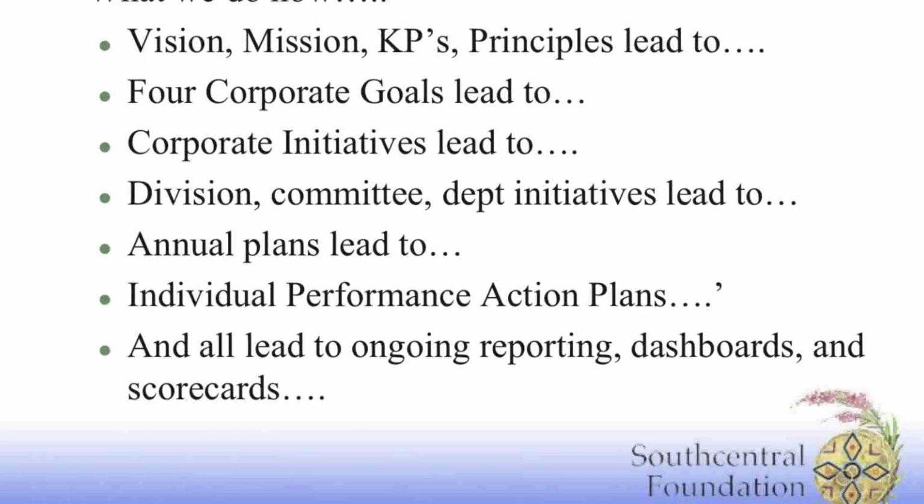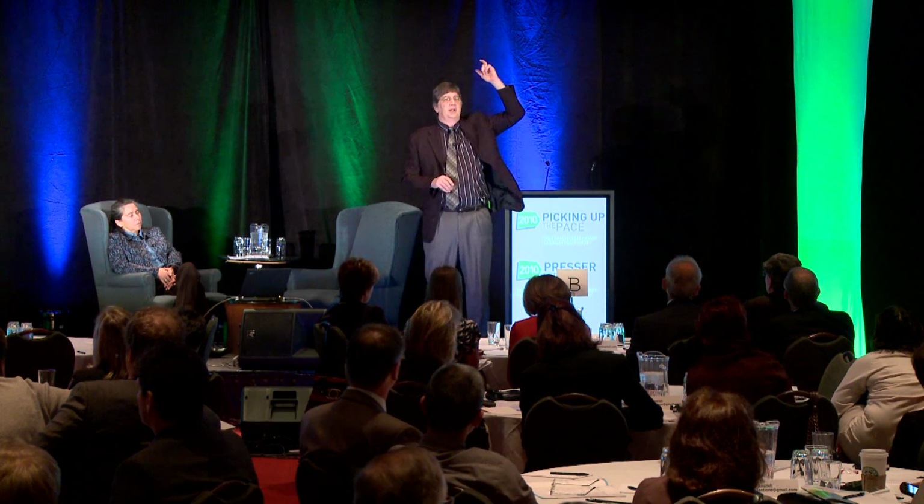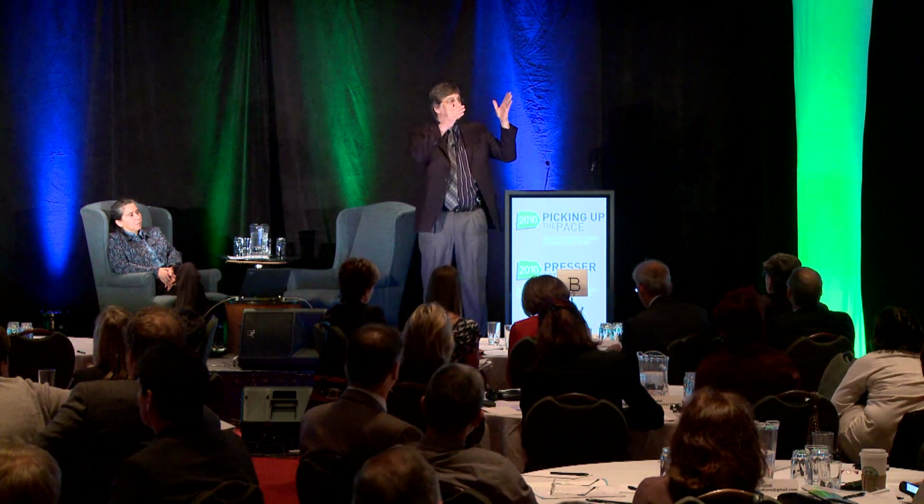So all that leads to annual plans by department and functional committee, and then every single employee, 1,400 people, has an individual performance development plan and performance action plan that connects strategically to all of these other projects. So everyone's evaluation is about 2/3 their normal job and about 1/3 how they're contributing to the projects and the improvement work across the company.